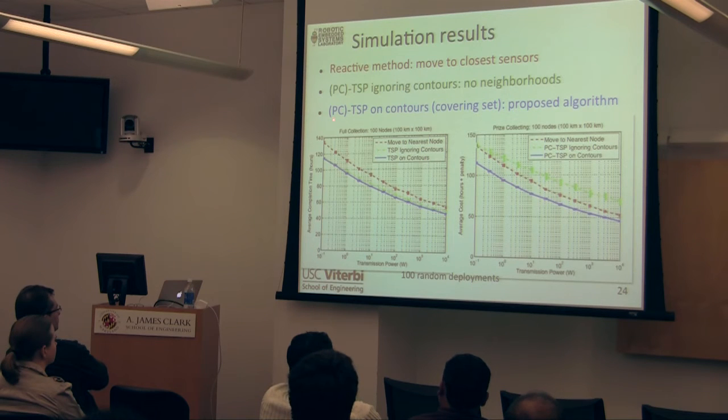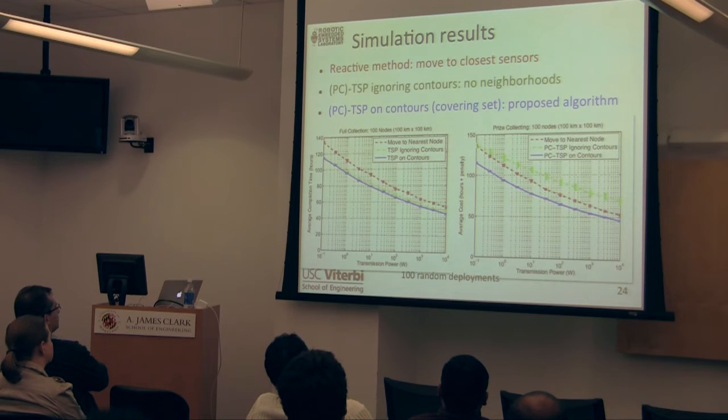The takeaway message is that the blue variant is the proposed algorithm, which is the price collecting TSP variant on probabilistic contours, for which we have the theoretical result on the covering set. And you can see that in terms of transmission power, if you compare the completion time, you need less power. Or if you compare how much payoff you get in terms of information, you can do it for less power. The dummy method, of course, just moves to the nearest sensor, which doesn't do as well. But even if you just ignore contours, don't do neighborhoods and run a TSP, we can beat that.